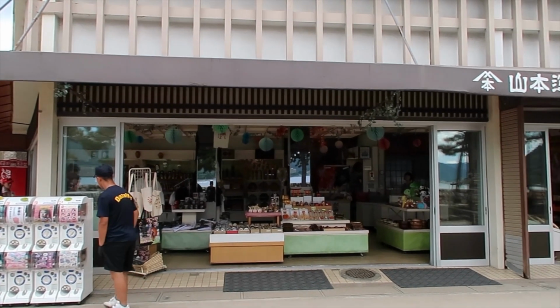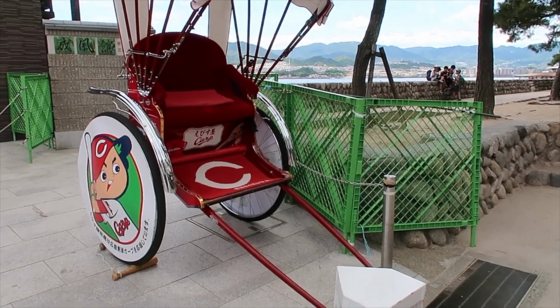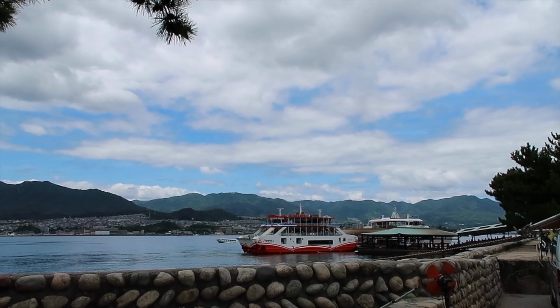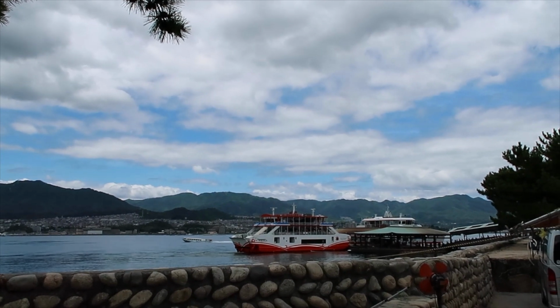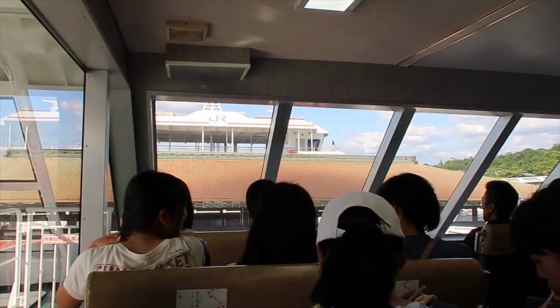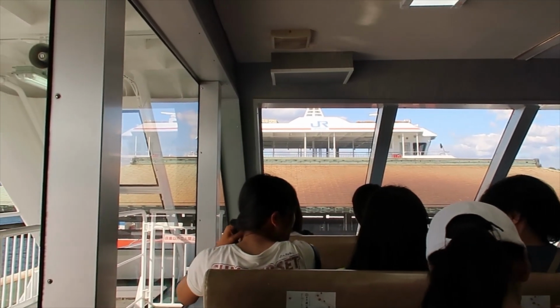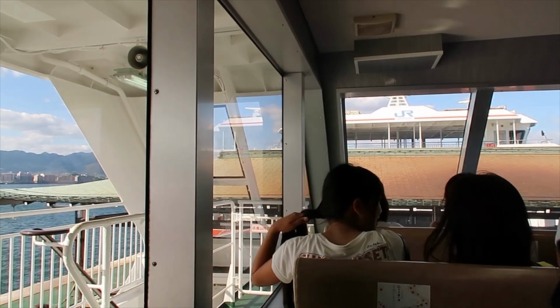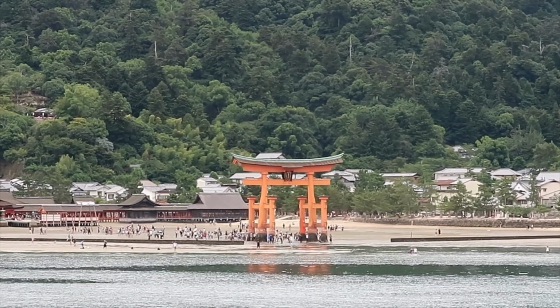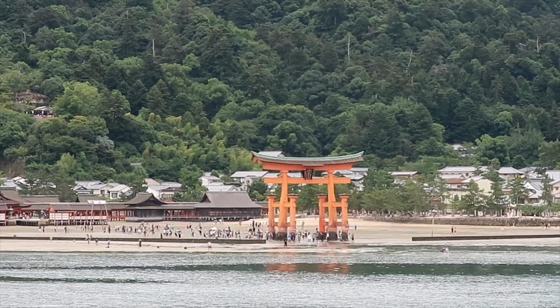From the quaint side streets, beautiful shrines, and the variety of gift shops, food stalls, and restaurants, Miyajima has no doubt become one of my favourite places in all of Japan, with plenty to offer. Definitely don't pass up an opportunity to visit this beautiful island if you're in Hiroshima. After a long day exploring the island in the summer heat, we were glad to finally sit in the aircon cabin of the ferry on the return ride back.